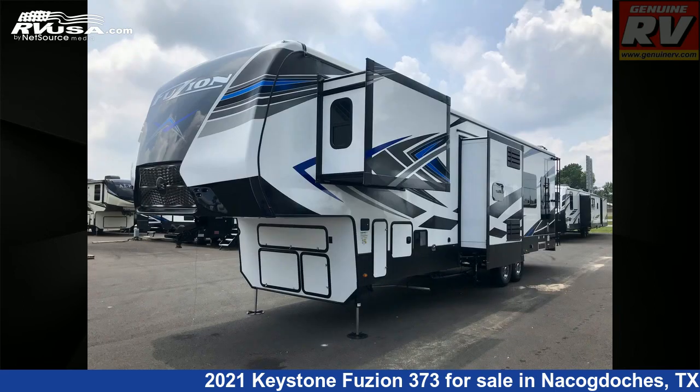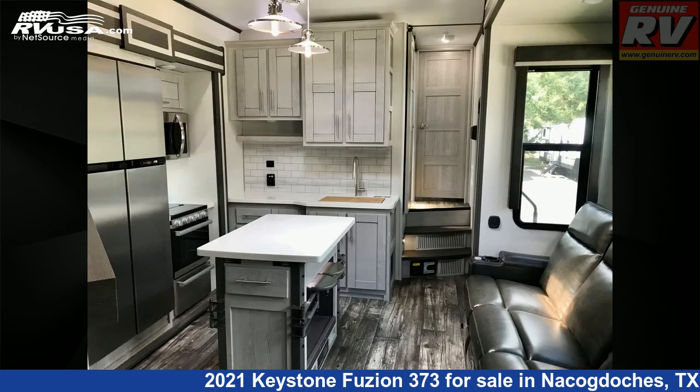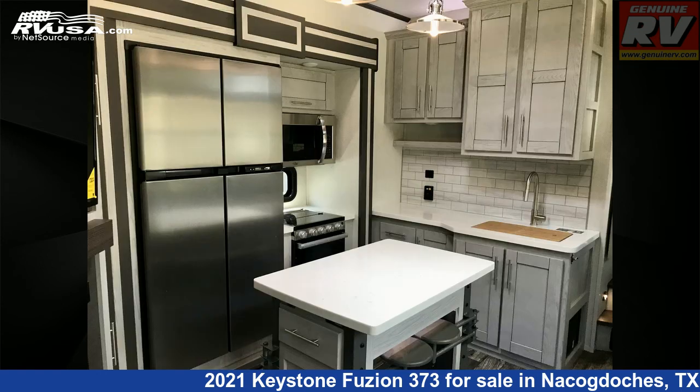detector, skylight, self-contained water heater, LP detector, air conditioning, DVD player, TV antenna, carbon monoxide detector, refrigerator, and 106 gallons fresh water capacity. The floor plan layout of this toy hauler features bath and a half, bunk beds, front bedroom, kitchen island, loft, patio deck, two entry/exit doors.